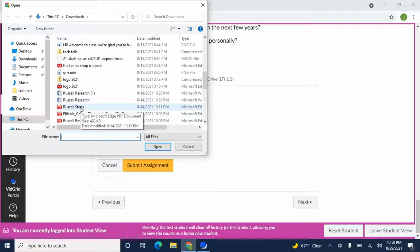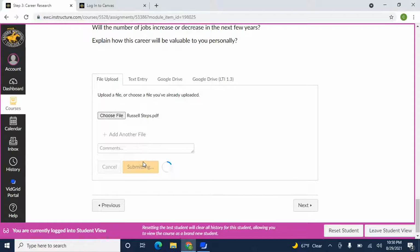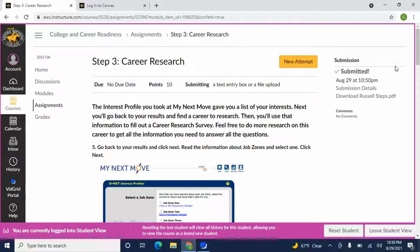And in this case, it's my last name, Russell Steps. I'm going to click the file and then open. And then I'm going to click Submit Assignment. Over here, this tells me that I've submitted it and when. I could see my document if I wanted to, or if I realized I'd submitted the wrong thing or I really wanted to fix something, I could click New Attempt and it would let me do it all over again.